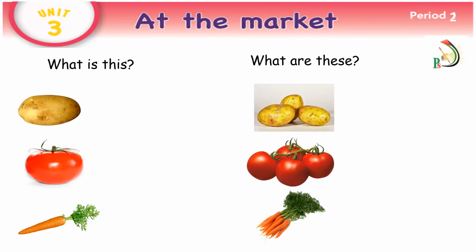Now, my students, look at the following 2 questions. Number 1, what is this? Number 2, what are these? Number 1, what is this? We use it to ask about only one thing.